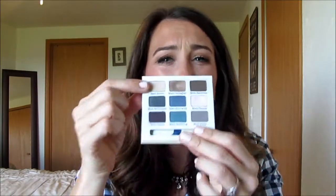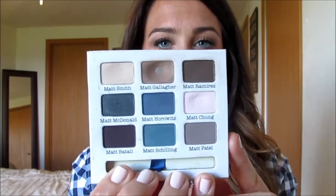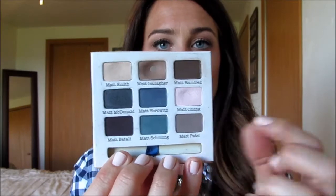And then I also like Matte Smith, actually, if you get too deep or too dark of an eye color, if too much pigment goes on. This is a great one to take and blend it out and just soften that look. It's a great, versatile blending color. I love this palette. These colors are just so pigmented, and like I said, I'm going to do another tutorial using a lot of these different colors, so love that.